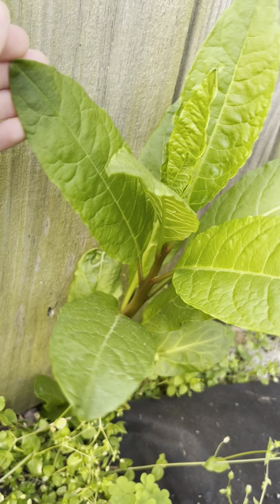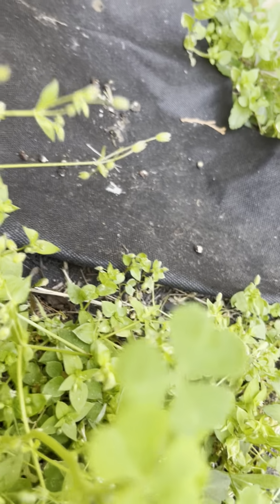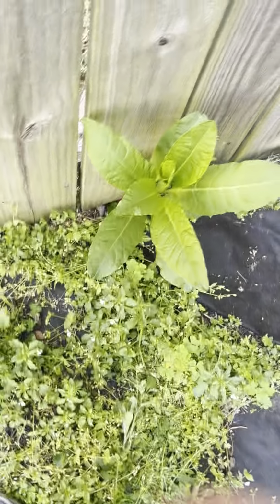Holy. This thing was definitely here last year, for sure. Yeah, it probably was. That's a big guy. Let me see if I see any others, because I'm always curious. Any other pokeweeds? Any new ones? Because I'll take them out. Okay, I don't see any more. I can't believe he pulled that one. Well, he only got the stem, so.